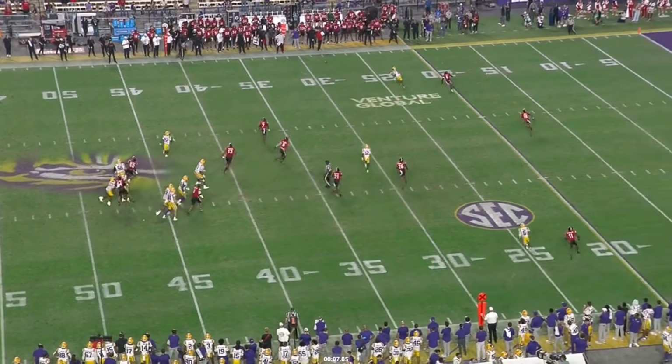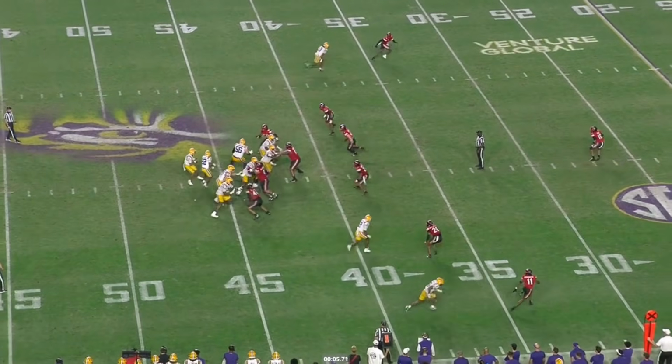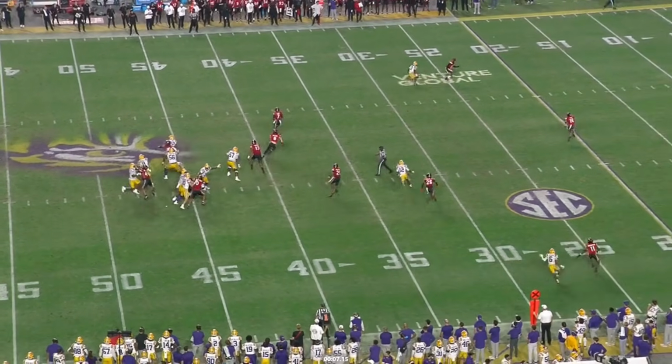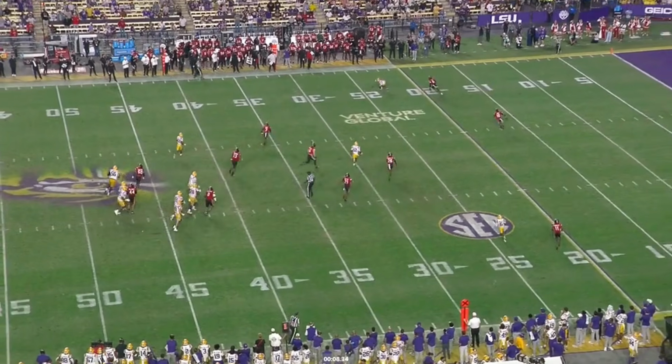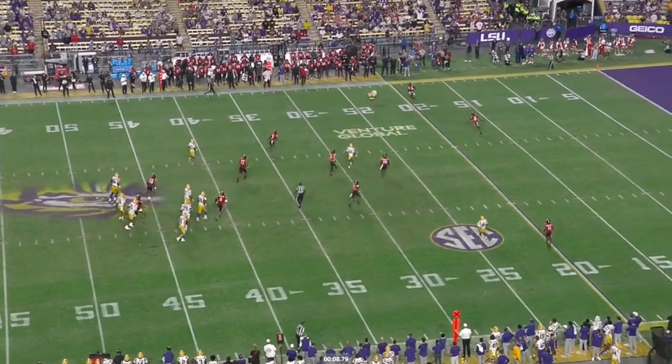Gets the cornerback turned. Ball this time is out, but it's well behind him. So far behind him, it's ridiculous. So again, throws the ball early. It's just a heave. It's so aimless, but it's a good route by Zavion. It's just completely wasted by the throw by Van Buren.